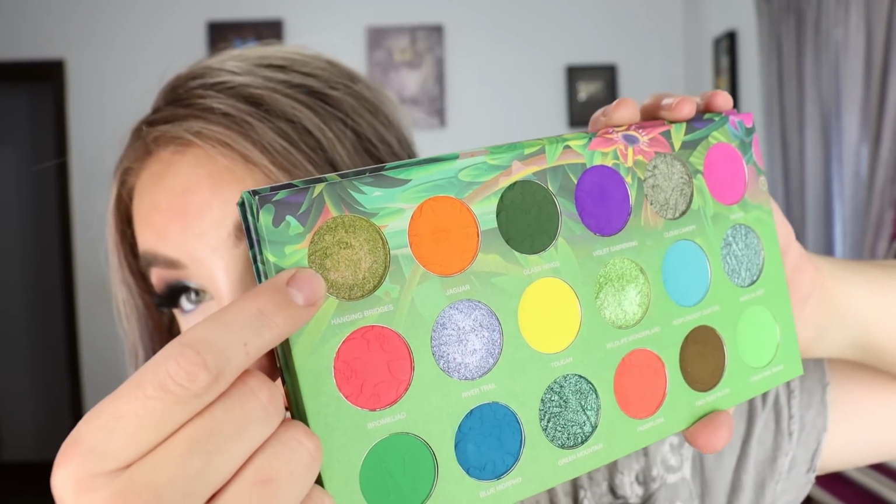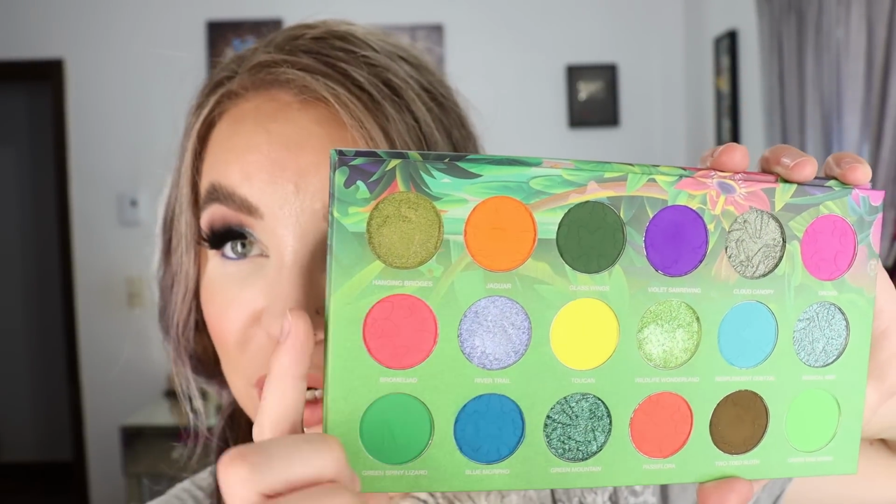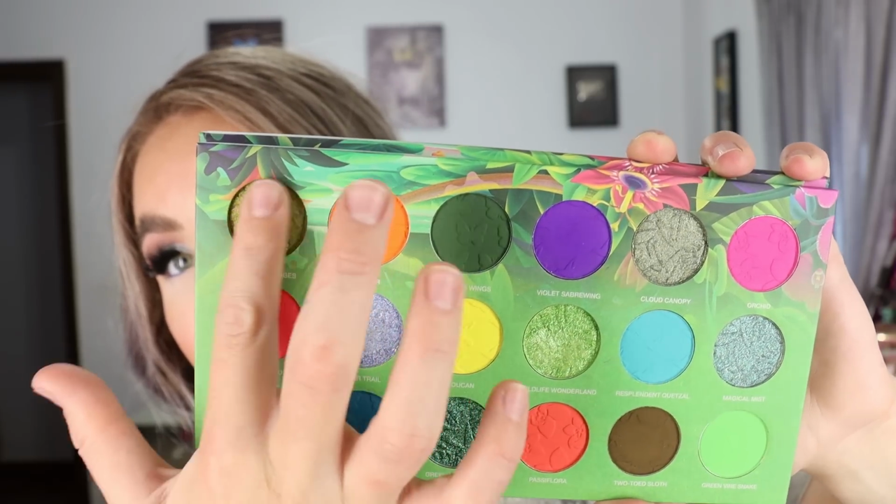This green shade has got a pink duochrome shift to it that is stunning on the eyes, just really, really beautiful. I love the color. So let's start out with that one, shall we? We'll just kind of go down the line here.